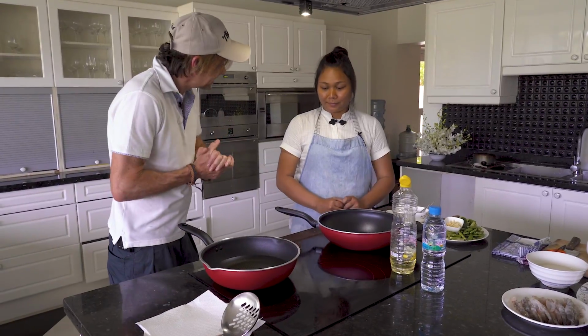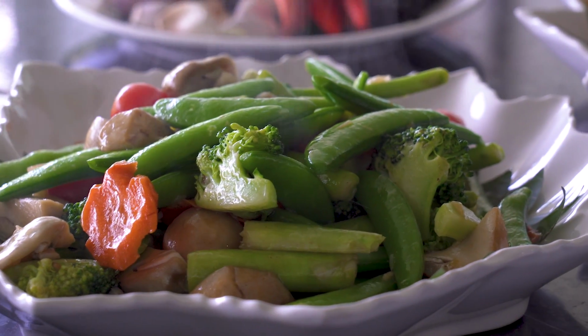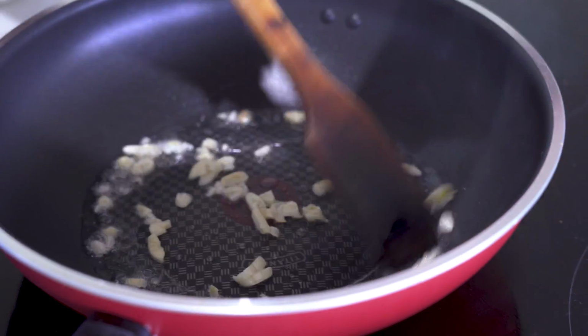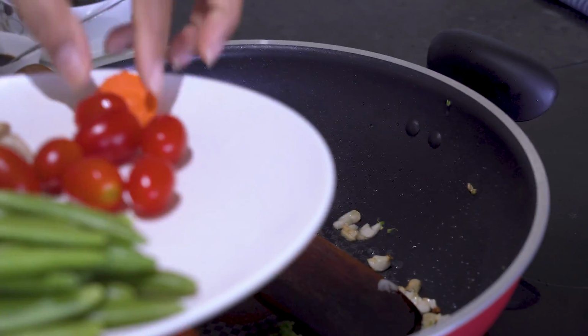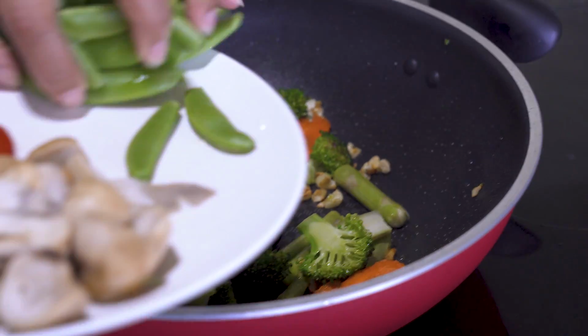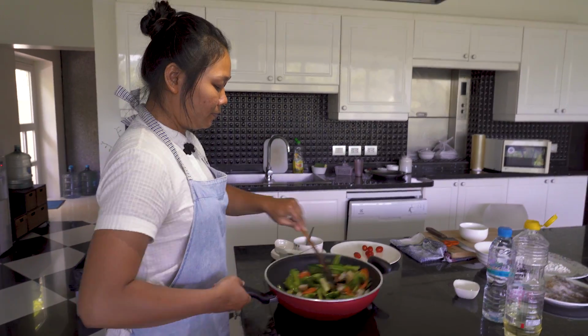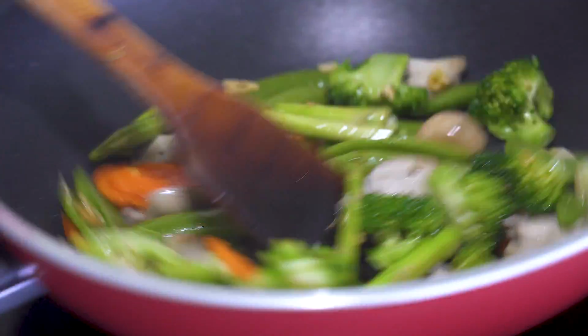Okay, so what's next? Stir-fried vegetables. Oil and garlic is added to a hot pan. The broccoli is added, along with the carrot, asparagus, sugar peas and mushrooms. Now you would normally use a wok, but this demonstrates how simple it is for anyone to cook Thai food at home.